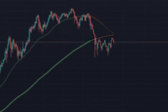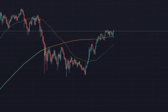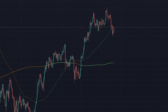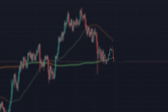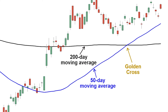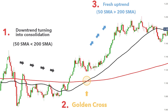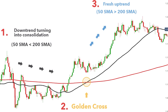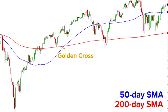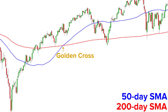When the 50-day moving average crosses above the 200-day moving average, it's a bullish signal, indicating that the short-term trend has become stronger than the long-term trend. This is what is referred to as the Bitcoin Golden Cross. The significance of the Golden Cross in the stock market is well established. It is considered a bullish signal that can indicate the beginning of a long-term uptrend in stock prices. In the stock market, the Golden Cross is often used by traders and investors as a confirmation of a trend reversal, signaling that it's time to buy stocks.